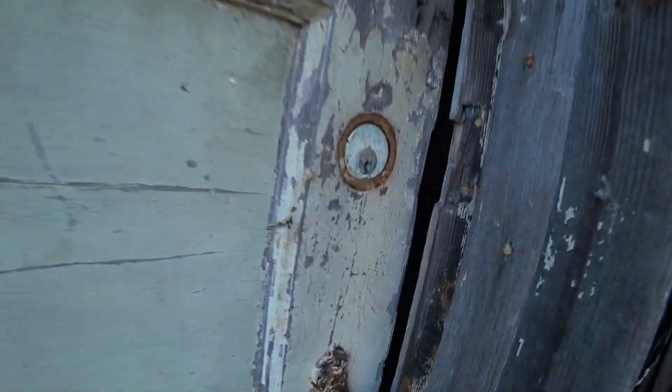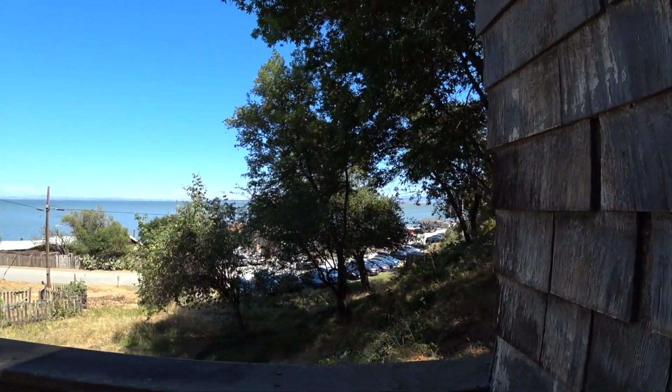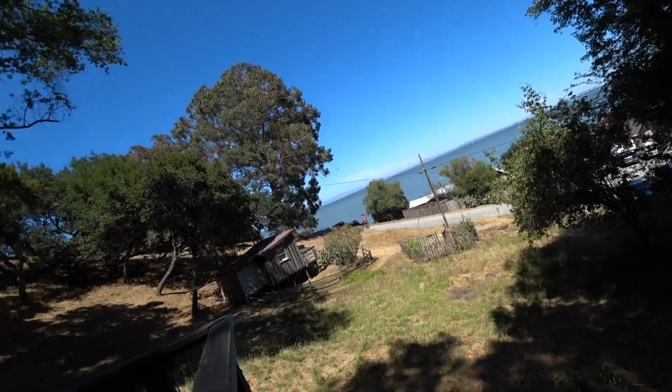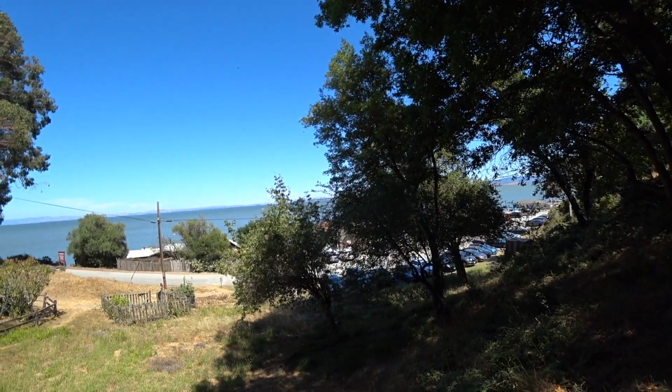Oh, I don't think I can see anything in here. Now this is all frosted. Can you see anything in there? In between the cobwebs? Ugh. Not much luck on that one, huh? Alright. Let's see if I can go down there and check out some of these older buildings.